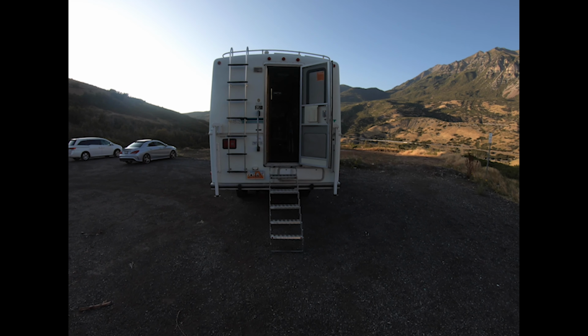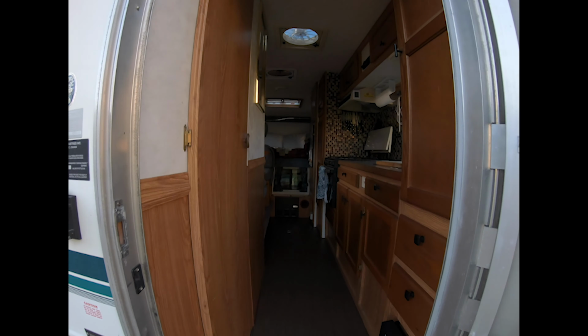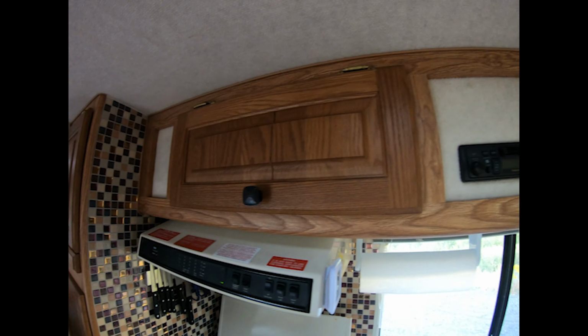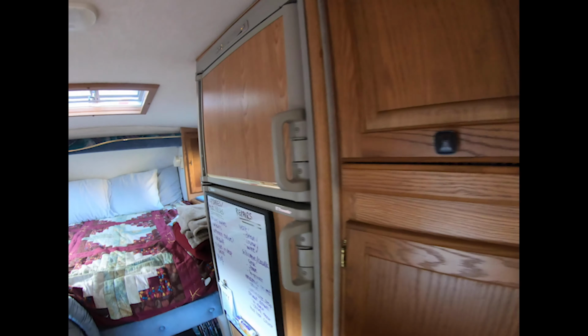Coming up to the back of the camper, you can see our lovely pull-down steps. We call this our back porch. Right inside, you can see our full kitchen. It has a double bowl sink, a Dometic 3-burner stove and oven, and plenty of storage space for food. We also have a Dometic Royale fridge and freezer combo with plenty of food storage.